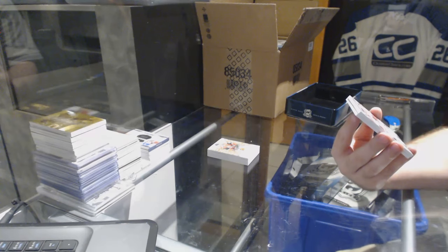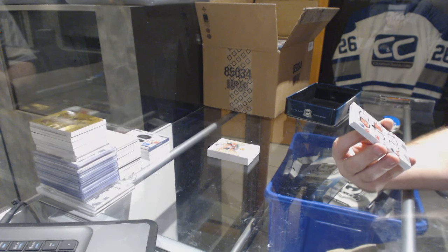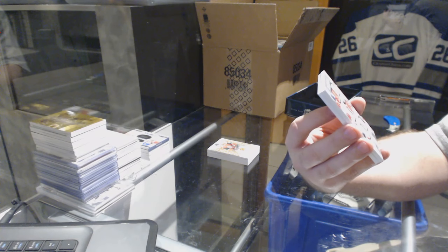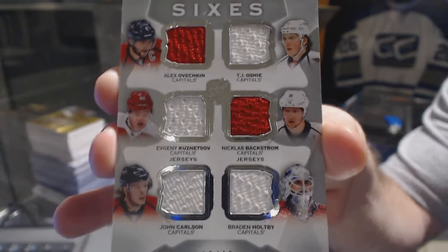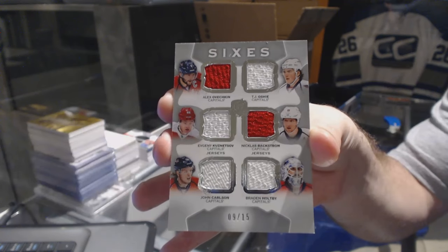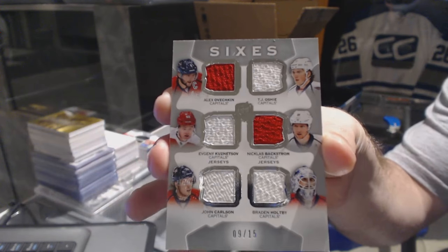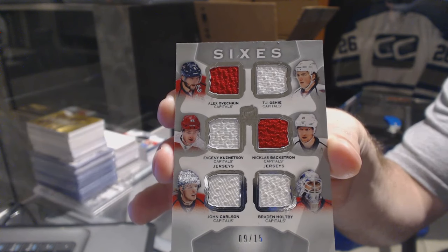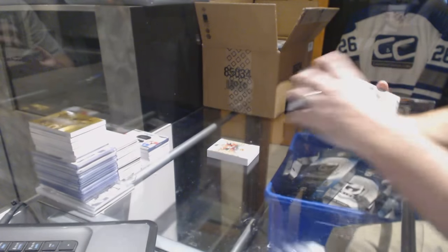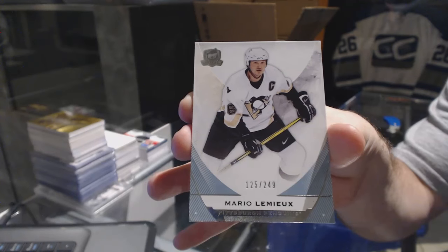9 of 15, Sixes jersey for the Washington Capitals: Alex Ovechkin, TJ Oshie, Evgeny Kuznetsov, Nicklas Backstrom, John Carlson, and Braden Holtby. 9 of 15, 6-way mem. Missed Ovechkin's number by 1. Damn it. And we've got number 249 for the Pittsburgh Penguins, Mario Lemieux.